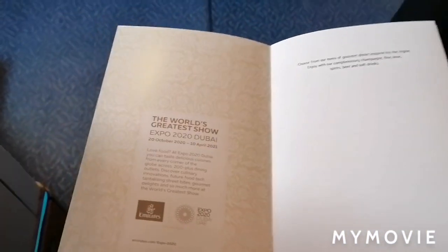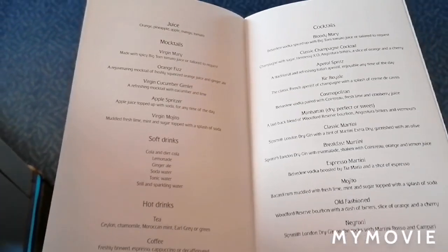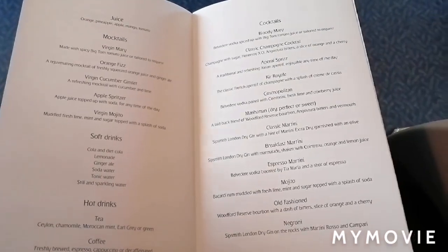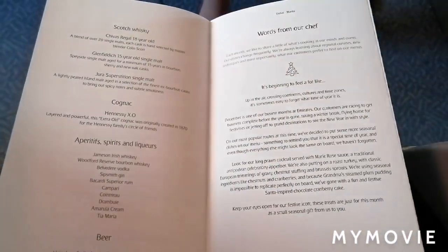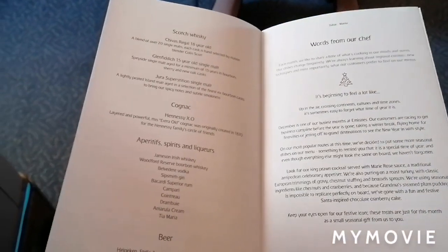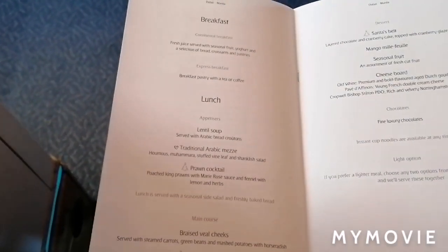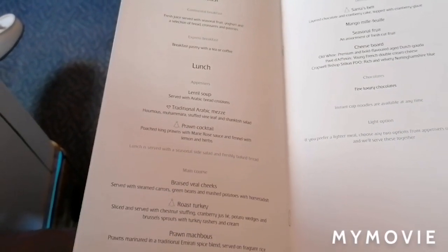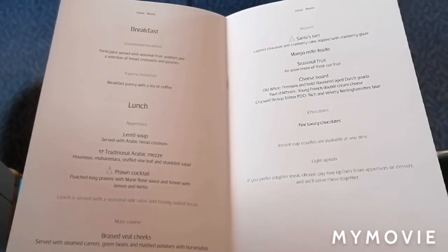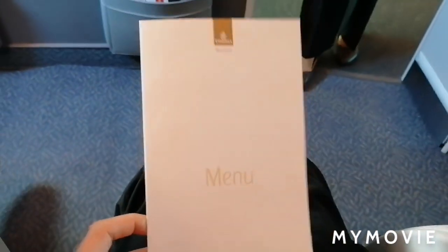So guys, just been given the Emirates menu. So let's have a look on the menu. So there's all your juice, mocktails, hot drinks, and cocktails. Quite a few cocktails for choice there. And from the chef, thank you. Some Scotch whiskey, Chivas Regal 18, Glenfiddich. Some breakfast, fresh, just served with seasonal fruit, yogurt section. So that is your Emirates Business Class menu, guys.